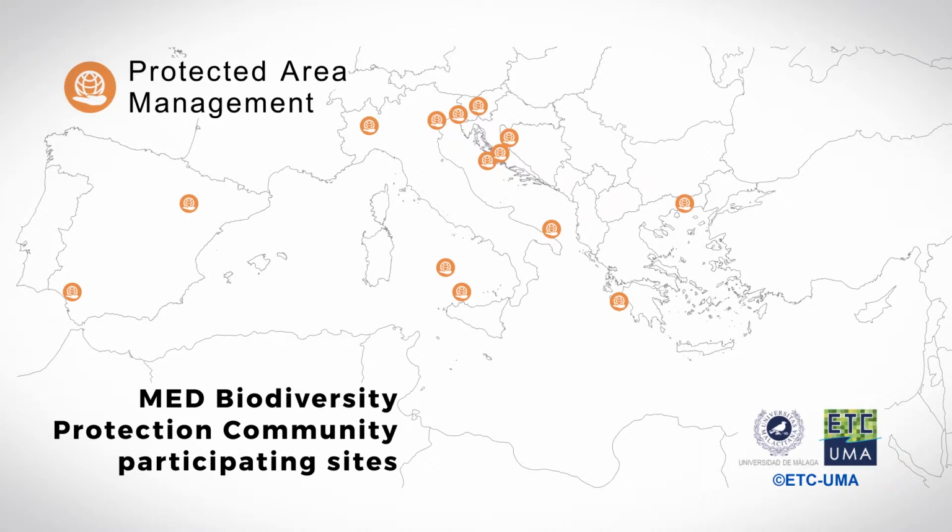The MPA ADAPT project is a project to enhance the management plans to adapt to the climate change impacts in the Mediterranean. The first thing that we have to do is knowing to what extent this is happening, because this is information that we don't have, and this is what in MPA ADAPT we are providing: standardized monitoring protocols.